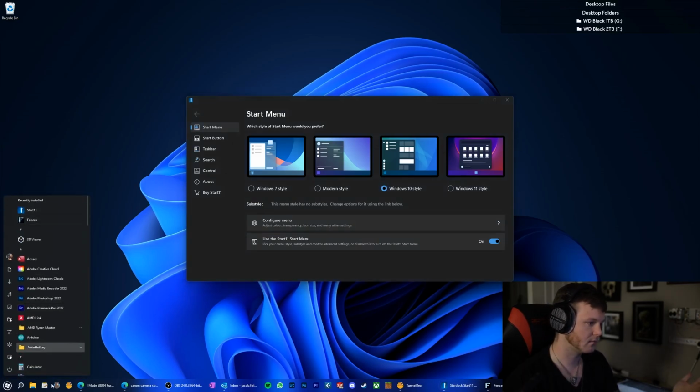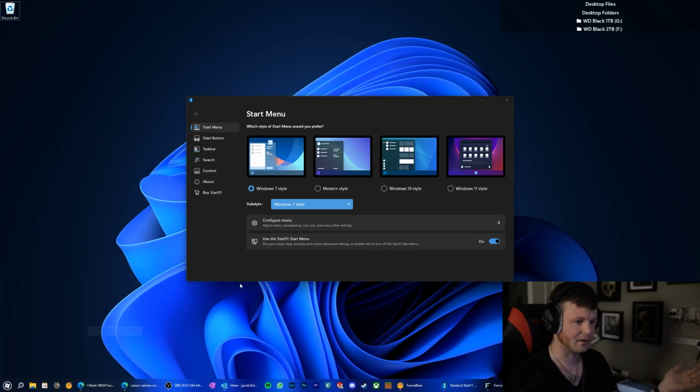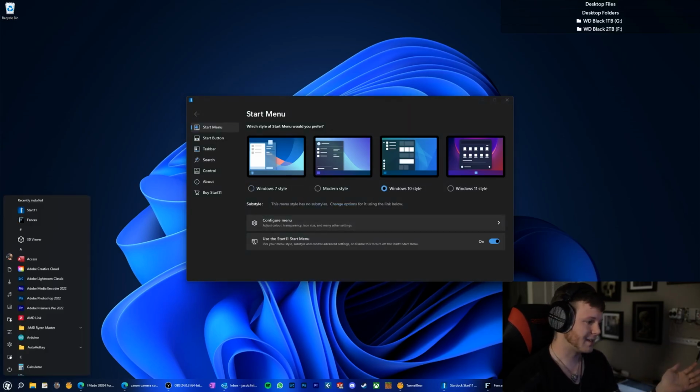Like right here, I've got the Windows 10 style start menu. A lot of people like Windows 7. I do not really, because I can't scroll through all my programs, and then these shortcuts kind of seem random. I'm just not a big fan of it. So I changed mine to the Windows 10. You can just scroll through all your programs right there, and then these are organized nicely on the left-hand side.